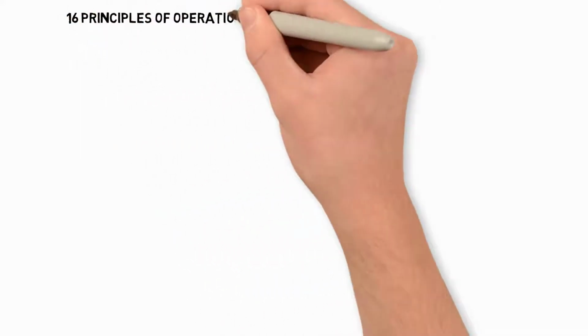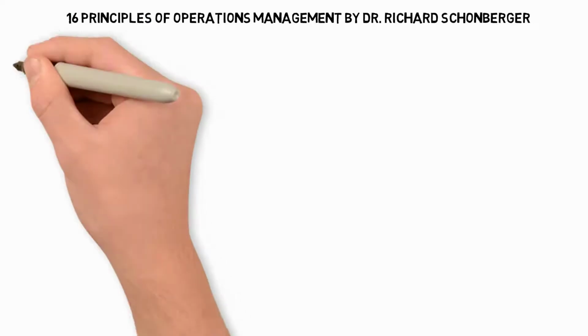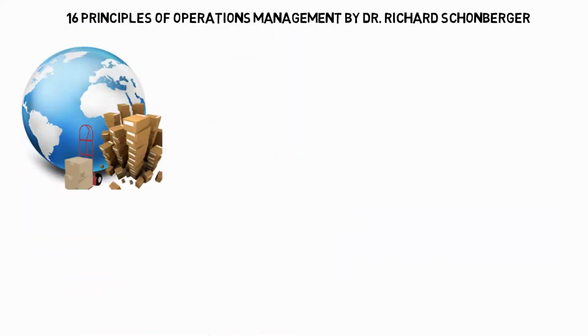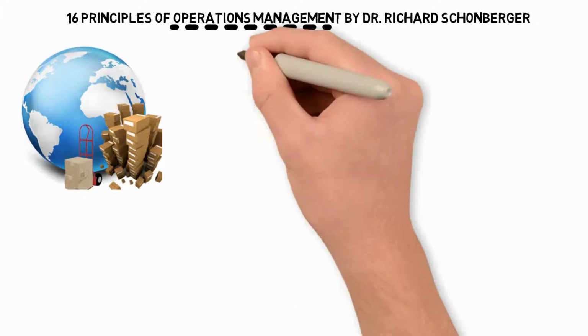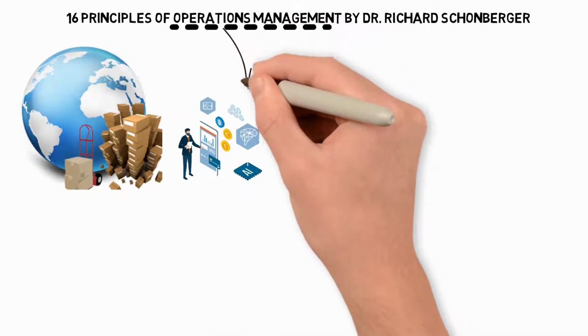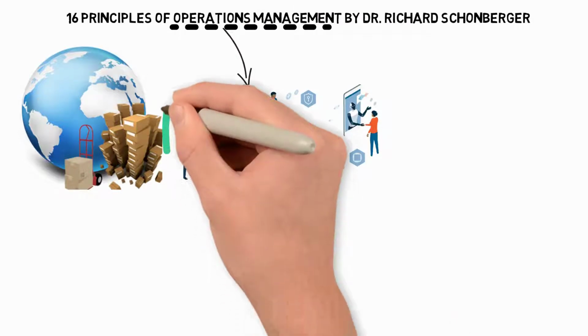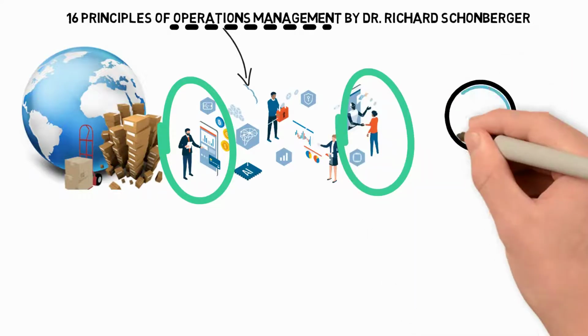16 Principles of Operations Management by Dr. Richard Schonberger. In today's fast-moving world of business, operation management has become one of the top requirements. Operation management holds such great importance because it provides the highest level of profits when it comes to services and its quality. But what are the factors affecting operation management?